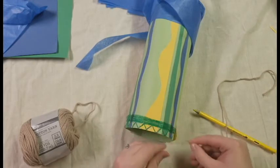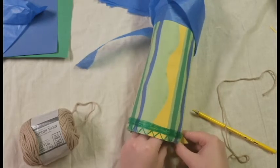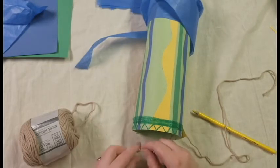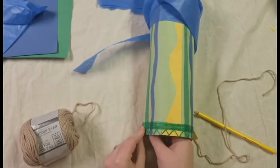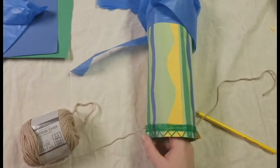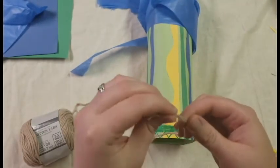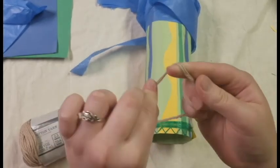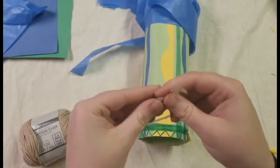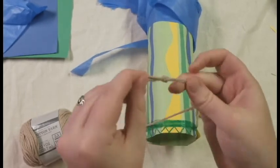The last step is to just push your yarn through the holes you just punched with the pencil. Make sure you put it through both holes. And then you can just tie a knot really easy at the top. So I take the 2 ends like this, and I make a loop like that around my fingers, and then I have a little bit of extra sticking out here. And that extra goes through my loop, and it's a knot.